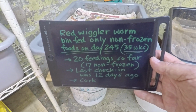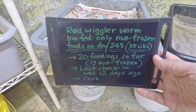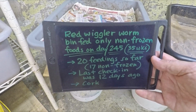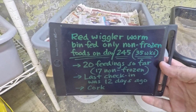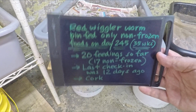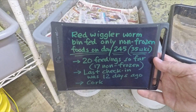So before we get started, I thought I'd share a few bits of info about the system with you. The system's been in service for 245 days now, that's 35 weeks, and fed 20 times overall, 17 of which were non-frozen. So the first 3 feedings might have been frozen, but I can confirm for sure that the last 17 feedings have all been non-frozen foods.